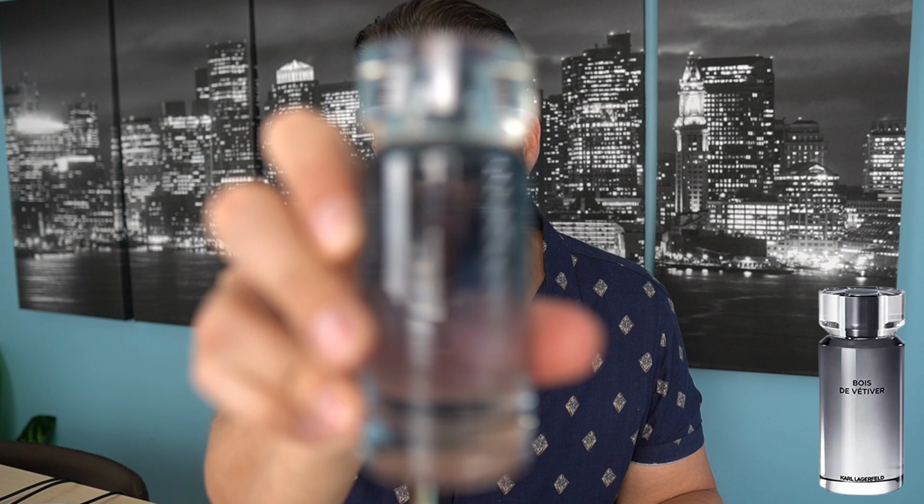Bois de Vetiver from Karl Lagerfeld. So this next one, as I said, is from a line that I love, so I'm excited to try this one. You guys have talked about this one before. You've mentioned it in the comments, wanted me to try it. I finally saw it at the rack store. I also got this one at Burlington.